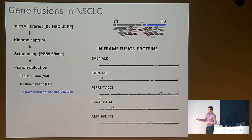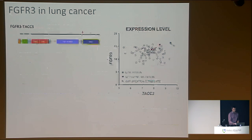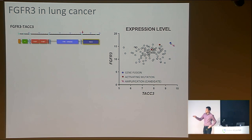And here we had a very large amount of the kinase involved in the fusion and a small amount of the TAC3 gene. And if you look at the domains present in the fusion, we see that it maintains almost the entirety of the FGFR3 gene, including the tyrosine kinase domain. And all we get at the end from TAC3 is this one TAC domain, and this is involved in dimerization, so potentially bringing the 2 kinase molecules together. If we look in the samples, all of the samples that we sequence, we can look at the expression level of these 2 genes.